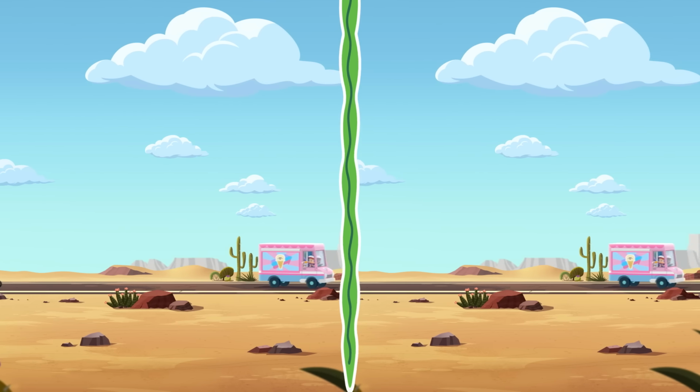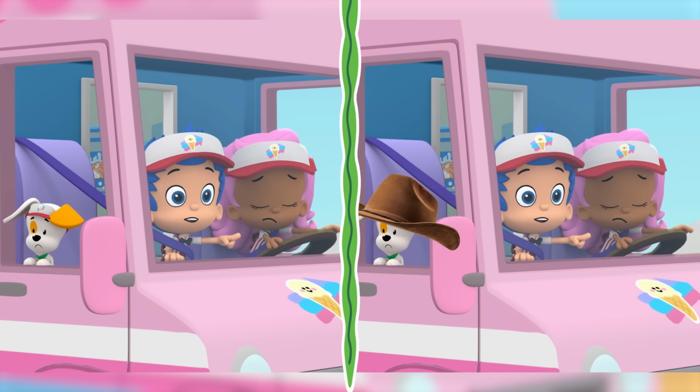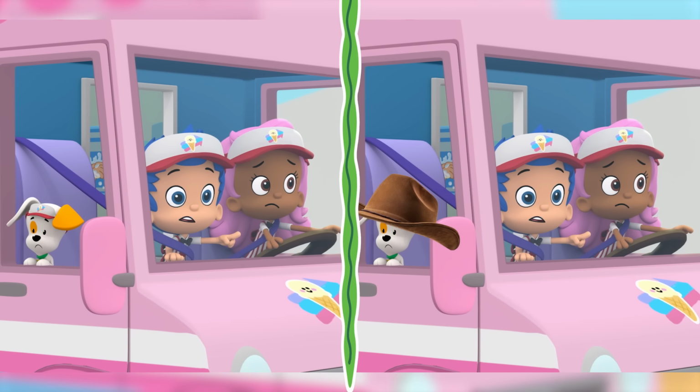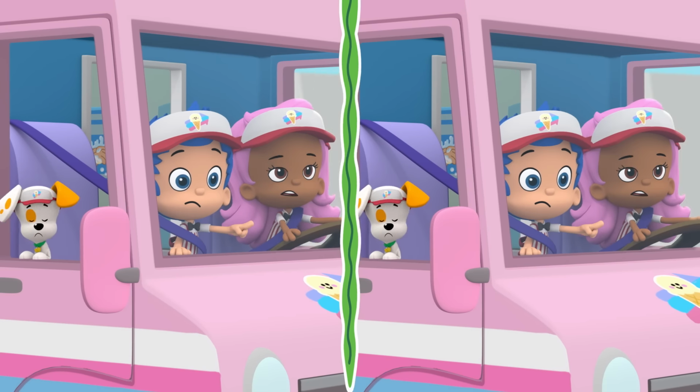Maybe they're mad about their bikes getting knocked over. What should we do? Look, let's hide in that canyon. Wait just a second. Did you see that? Fantastic find! Bubble Puppy is wearing a different hat in this scene. Let's hide in that canyon. Hang on.